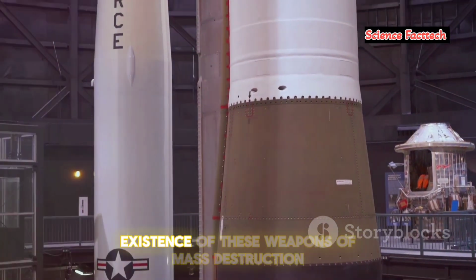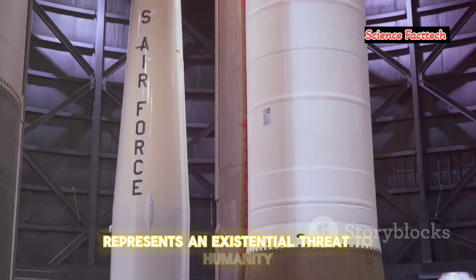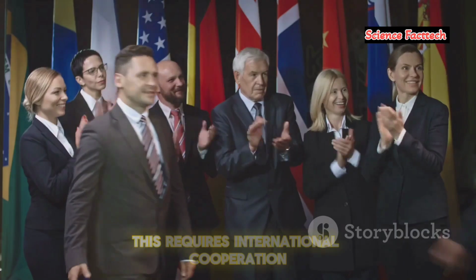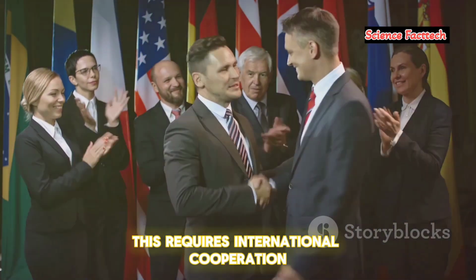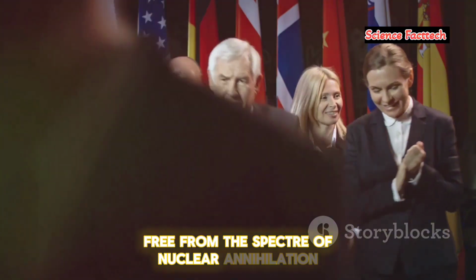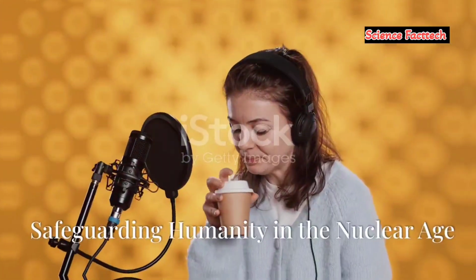The continued existence of these weapons of mass destruction represents an existential threat to humanity. We must work tirelessly towards their elimination. This requires international cooperation, diplomacy, and a shared commitment to a future free from the specter of nuclear annihilation. The alternative is too horrific to contemplate.